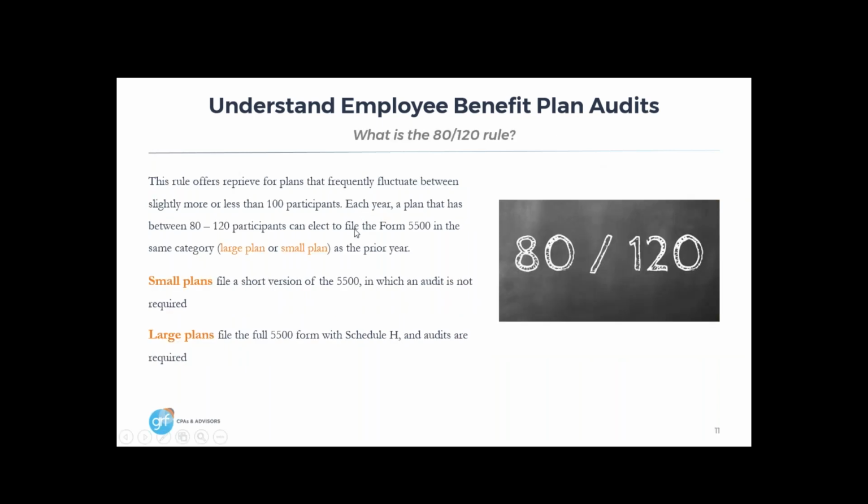All right. So as with most regulations and guidance, there's usually an exception to the general rule. In this case, it's the 80-120 rule for the benefit plan audit requirement. So any plan that fluctuates between 80 and 120 participants can elect to file in the same category as they did in the prior year.